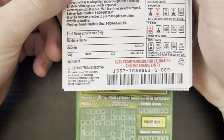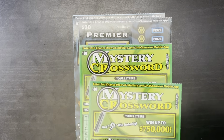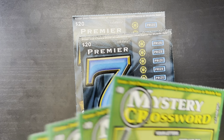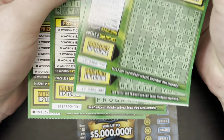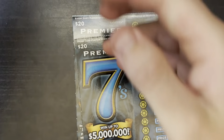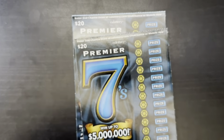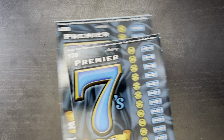I got six of these jokers wild, 14 through 9. These are from book number 6. Four of these mystery crosswords. I had to get the last four in the book because last time I got down to three. So this time I got 3, 2, 1, and black box 0 from book number 6. And yeah, ticket number 4 had the $100 win. So hopefully we can get a win today. And then two of these premier sevens, they're super tough to win on, but I have 21 and 22 from book number 9. So let's see if we can get some luck today.